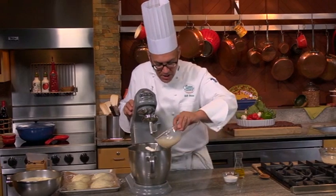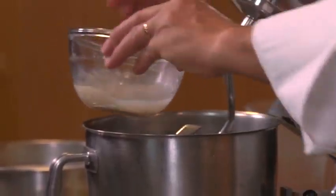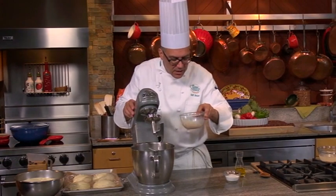So in goes the yeast to the flour, and I want to make sure that I don't leave any yeast behind.